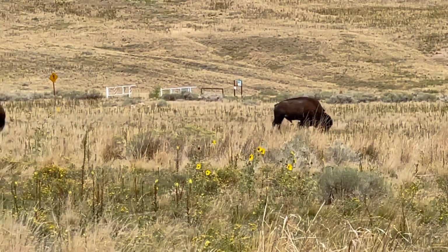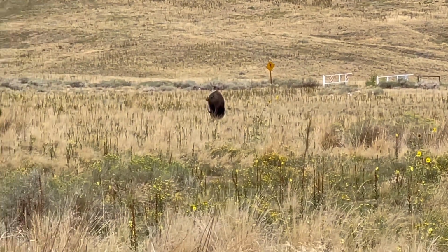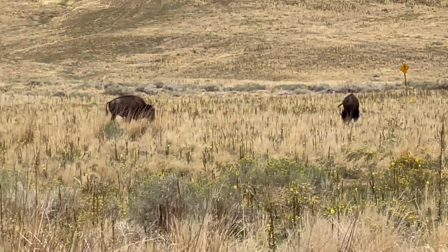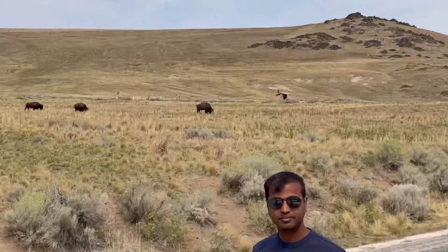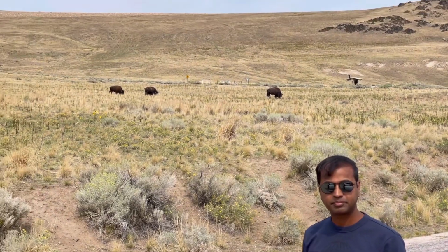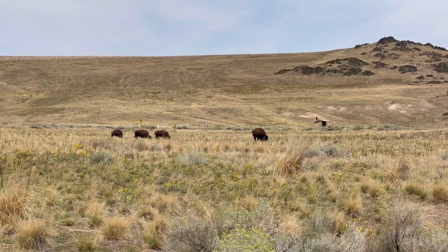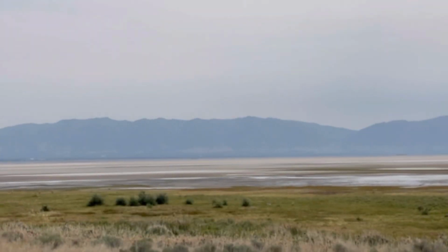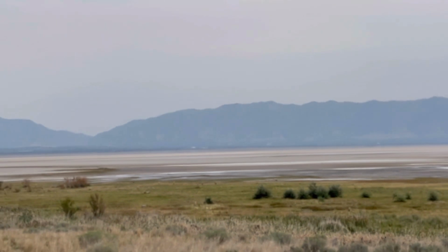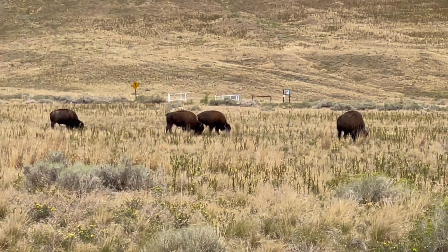The island's shore is mostly flat with beaches and plain to the base of the mountains on the island. These steep mountains are visible from most of the northern Wasatch Front, reaching a maximum elevation of 6,596 feet, which is about 2,500 feet above the level of the lake.